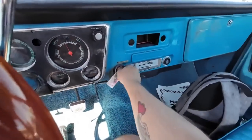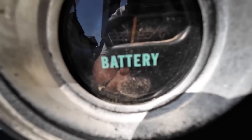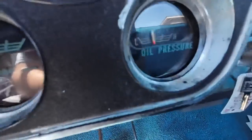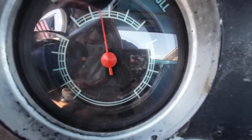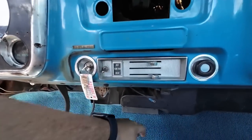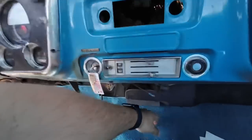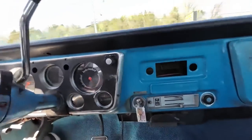Let's go ahead and start it up. And across your gauges. Battery's charging, engine temperature's working its way up. Oil pressure on this one also. Gas gauge, hey, we don't have to stop and get fuel. I don't hear anything going on with the blower motor, so we're gonna say it's not working.